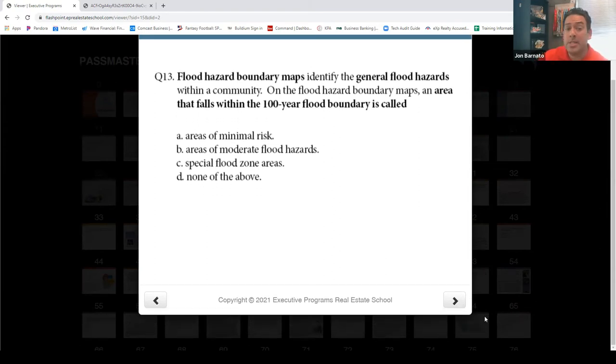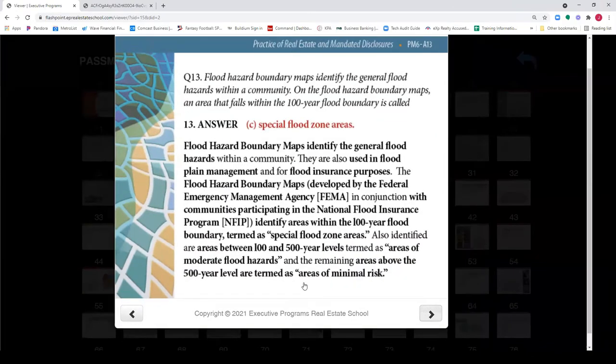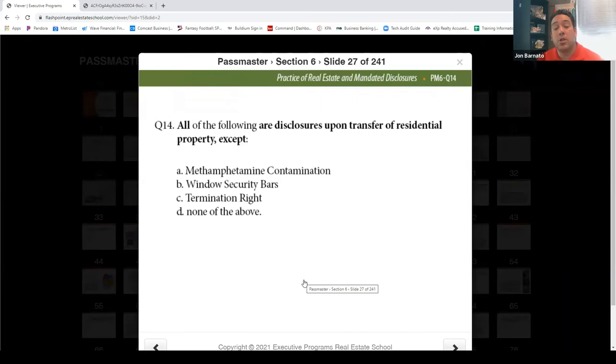So any questions on that? Okay. No, I got it. Makes sense. All of the following are disclosures upon the transfer of residential property, except what?